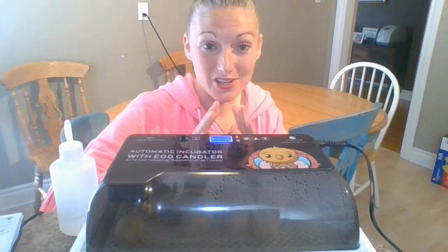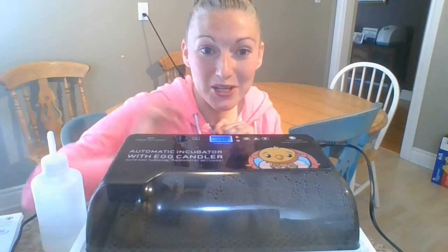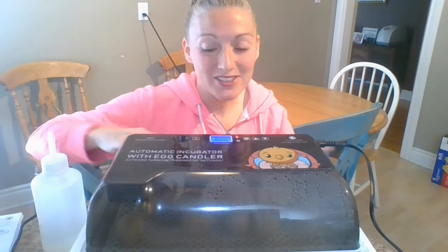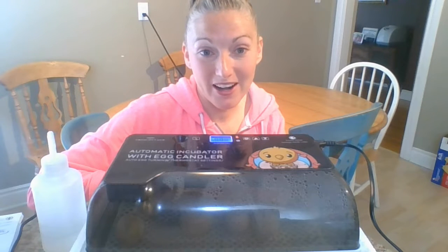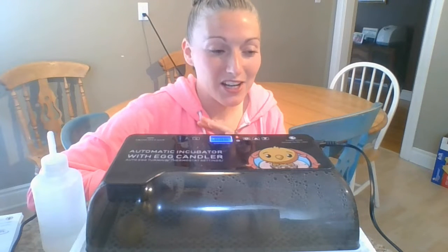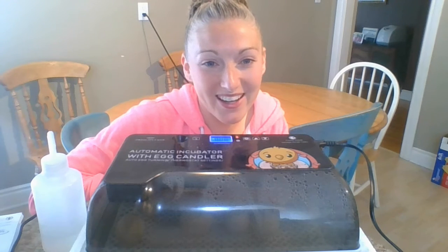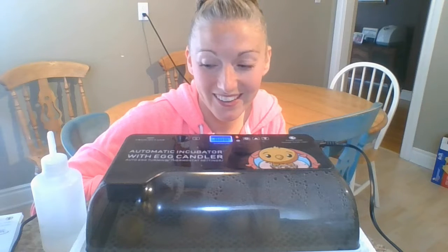So at the start of the week, I went ahead and added more water to increase the humidity. The whole bottom of this machine is filled with water to make it the most humid it can be. This is going to help our chicks hatch out of the egg. If the egg is too dry, they're going to have a really hard time pecking their way through the egg. So we want to keep the air nice and moist, so lots of water in the air.